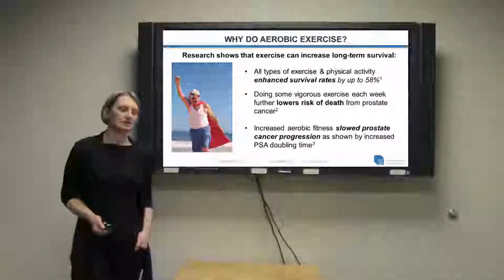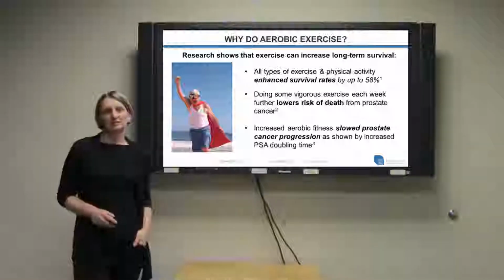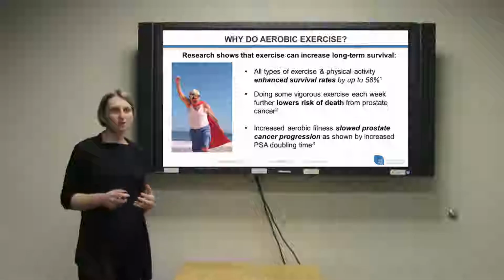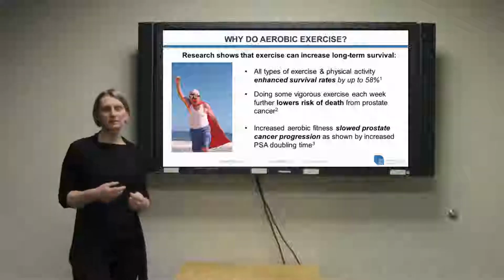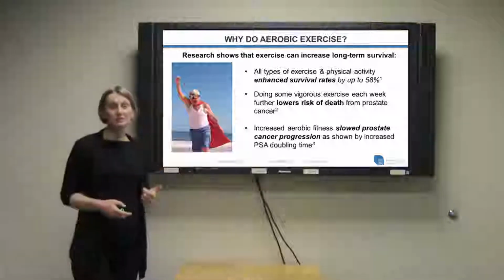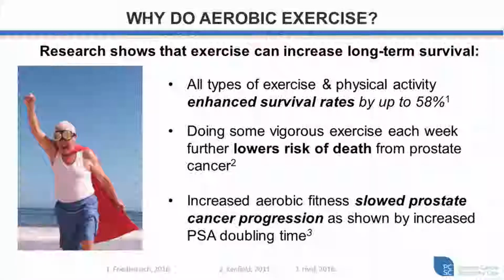So why should you do aerobic exercise? Well, research shows that exercise can increase your long-term survival. So aerobic exercise that we're just talking about, so walking, running, swimming, cycling, it can improve your long-term survival. In some of the research that we've seen, all types of exercise and physical activity help to enhance survival rates by nearly 60%. So this meant that doing anything, moving more, can help enhance your survival. Now what we also see is that those that do more exercise, so those that were exercising for greater than 3 hours per week, had greater survival. So that means that the more you do, the better it is for you.